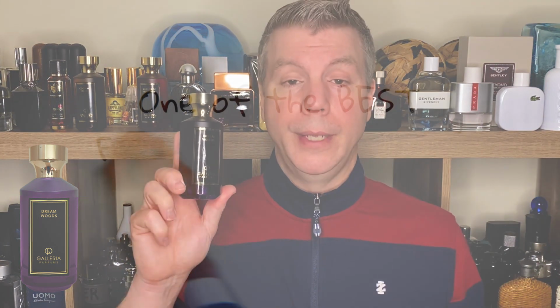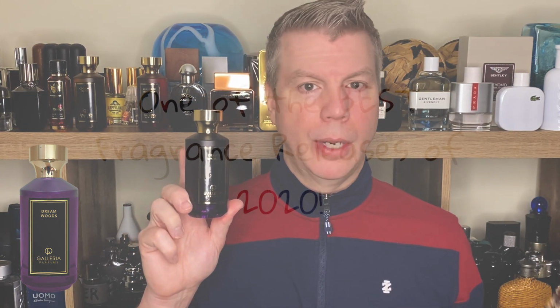So everything about Dream Woods is niche quality. It is a niche brand fragrance. It is one of the best, if not the best fragrance that I've smelled in 2020. For so many different reasons. Now, when I said it's a chameleon fragrance, I literally meant that. When you first spray this on, it has a sweetness about it right out of the bottle. It is uniformly sweet. It is almost near gourmand. Rich synergy of the high quality ingredients that were used to create this.